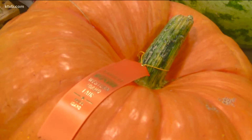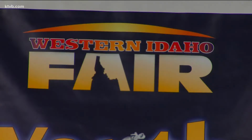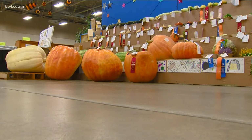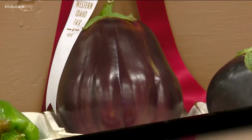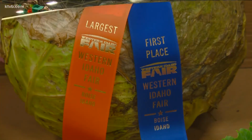When it comes to growing fruits and vegetables, Idaho gardeners grow just about everything. But in this division at the Western Idaho Fair, size matters. This is the display showing the largest and heaviest of everything from beets to eggplants to cantaloupes and cabbages. We got about 150 exhibitors that brought out almost 1,300 exhibits.